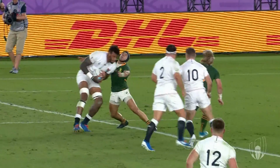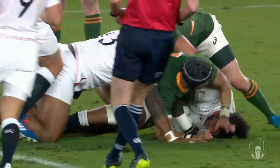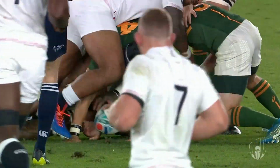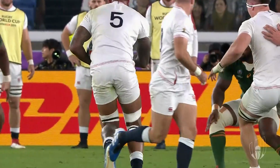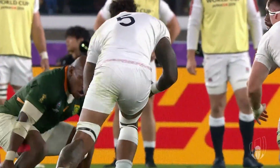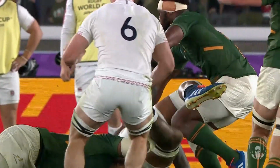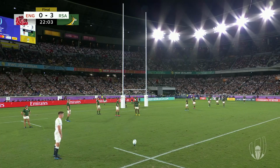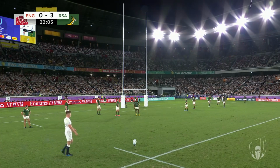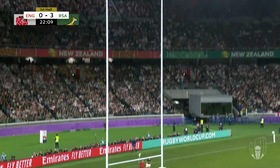Timed it brilliantly, didn't he, Kolbe? Gets to his feet, then he's off his feet. He can't play that ball, he needs to release, just uses a hand just to knock it back. But this was the carry from Lawes, gets over the gain line, just head on the wrong side, knee to the head, Mbonambi. Now on Farrell, the skip, juicing the clock, and then locking us up.